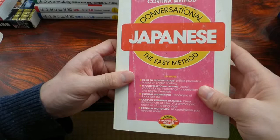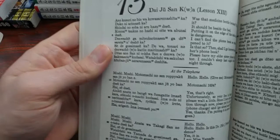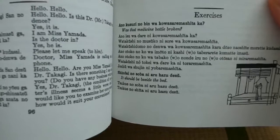the other ones. For example, let me think of a good way to explain it. Pattern drills. There we go. So you have kind of the translation here, a text with translation. The notes are more in the back on this one, the grammar and whatnot. But you do get the exercises, which are pattern drills and tend to take up several pages.